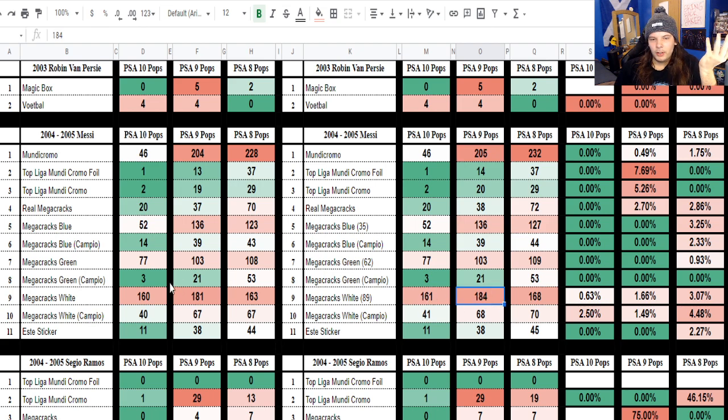And just continuing that throughout, with the white version of the Mega Cracks, it went from 181 to 184, and the Campeón went from 67 to 68. So again, in PSA 9s, we've barely added any cards. Just quick math right there, I think we've added 7 or 8 PSA 9s in the last month for Messi in total, which is very little.